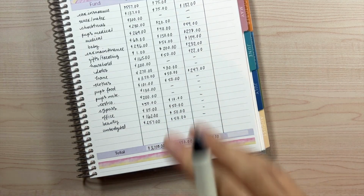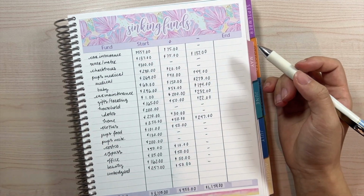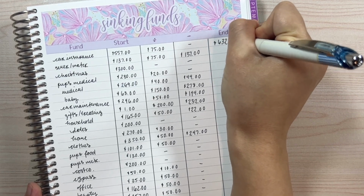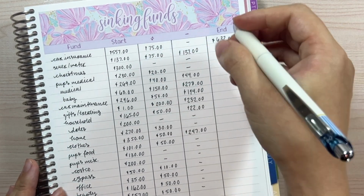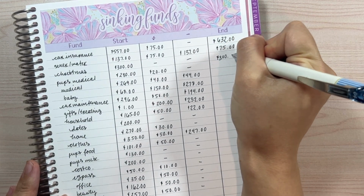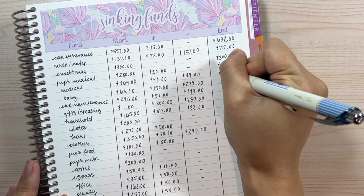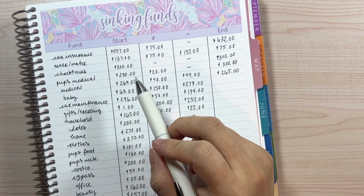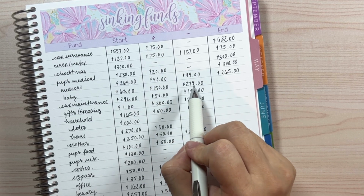All right, so now let's talk about the end amounts. In this part, I'm just going to say it with you guys instead of doing the calculation on camera. So the first one here, the remaining amount is $632 for our car insurance that will come out next month. This one, that's crazy, $137. So this one total is just $75 in here. Next is Christmas, which is still $300. Pups medical, which is $300 as well. We have medical, which is $265, since it is the $269 plus the $40 minus the $44.